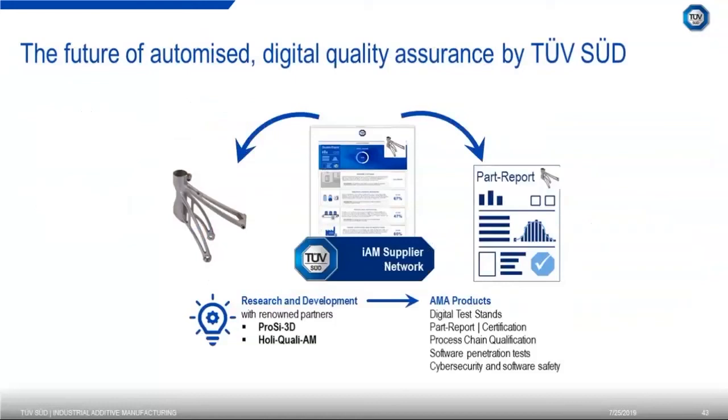Our vision is to enable digital part certification, and this is the final vision for the next years. So we are drafting this already today with dedicated partners, where we show for specific systems and facilities which are certified for our certification schemes that a part can be certified on demand. Unfortunately, the certification is far away because there are so many gaps to be clarified. But what we can do today is already a part report on demand.